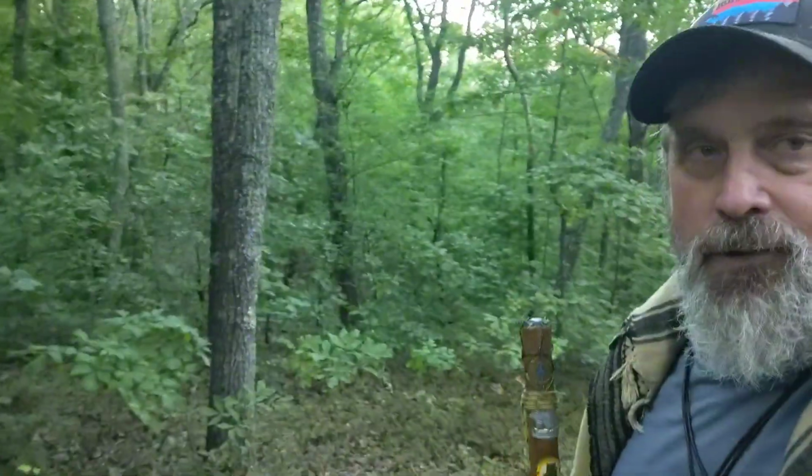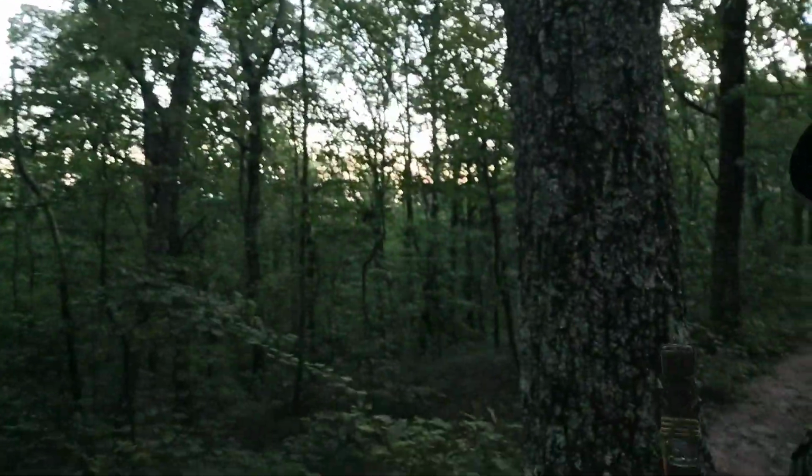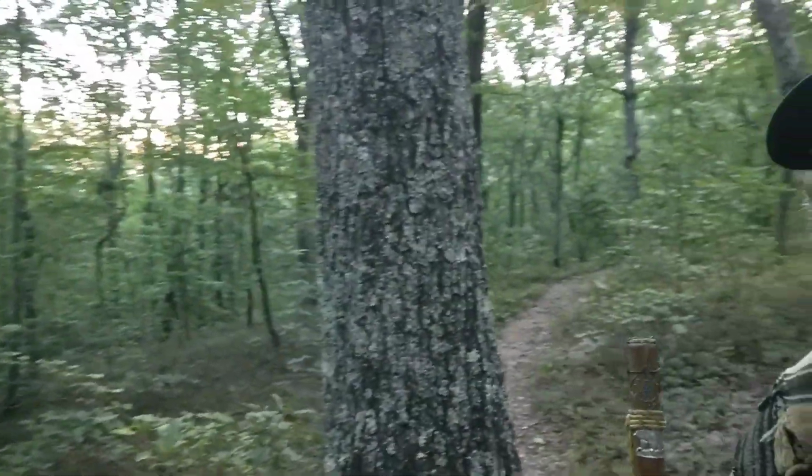Do a little spin around here. That bottom down below me there. This is a different world in the wintertime when all the canopy is gone and it's not so green. All right, we're going to be moving on along.